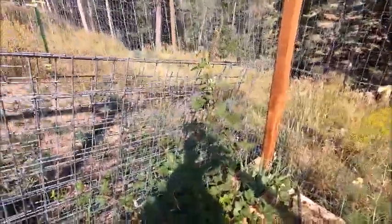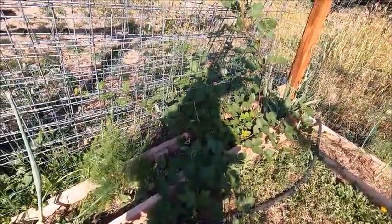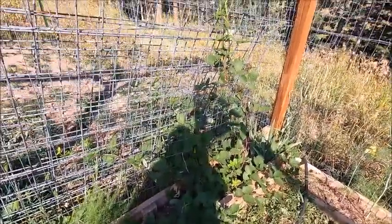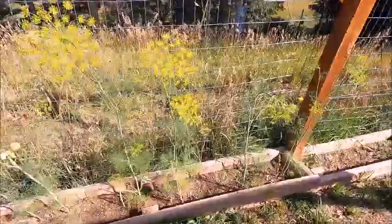Our blackberry is growing really, really well. It's survived the goats last year and the turkeys this year. No fruit, but maybe next year if there's no animals eating it, we'll get some fruit. A few more dill plants.